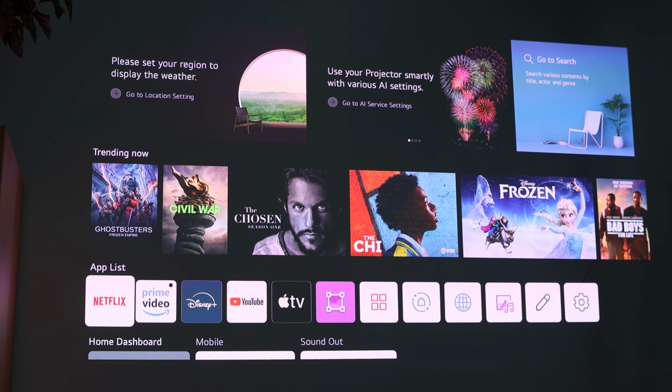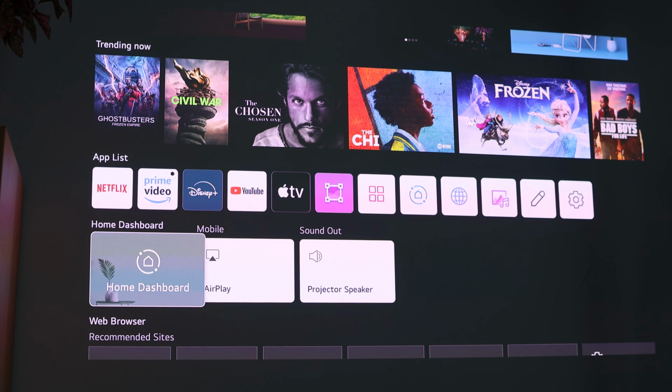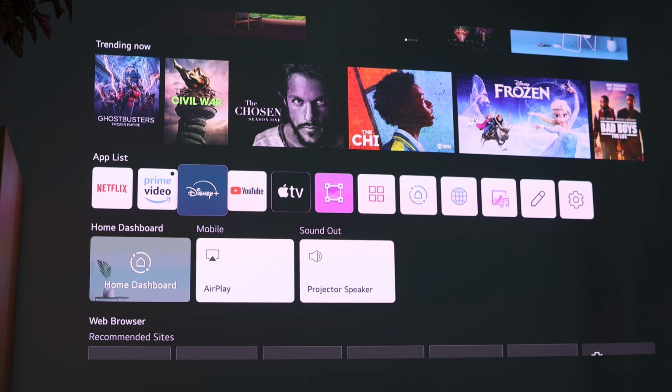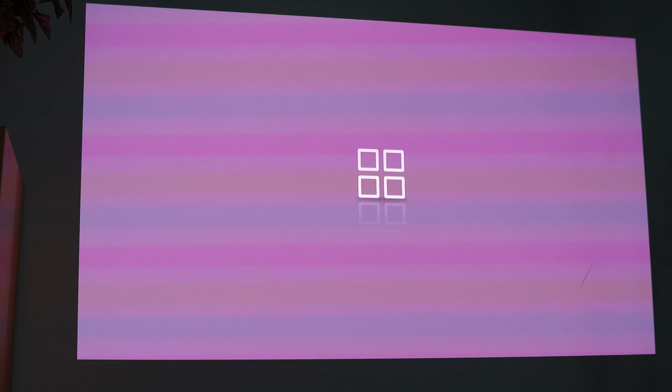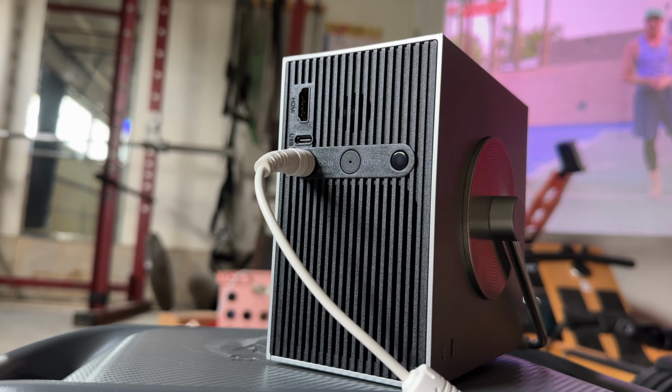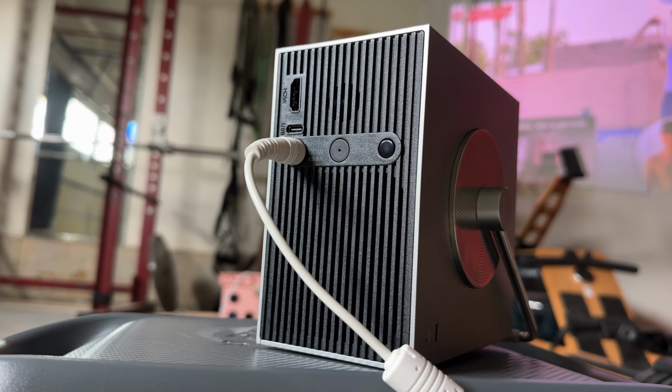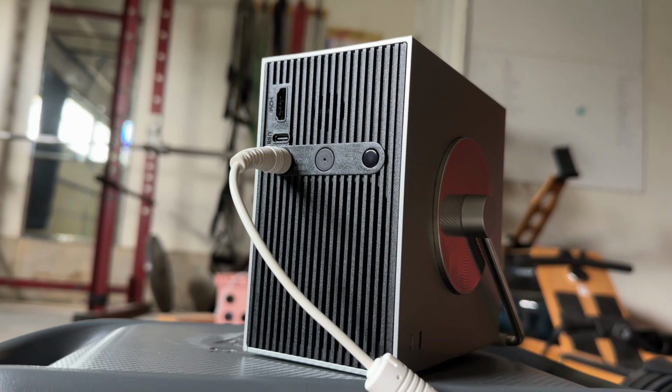Now, getting into some pros and cons with this that I haven't already mentioned in this video. Some positives, you are able to cast to this from iOS or Mac and from Android as well. So you have built-in Apple AirPlay 2 and you have screen share on Android. So no matter what device you're using, basically, you're able to cast videos on here as long as you're on the same Wi-Fi. I think that is really beneficial. We do also have on the back, like I showed you, USB Type-C and HDMI inputs, which is going to be great for plugging in a laptop, for example.